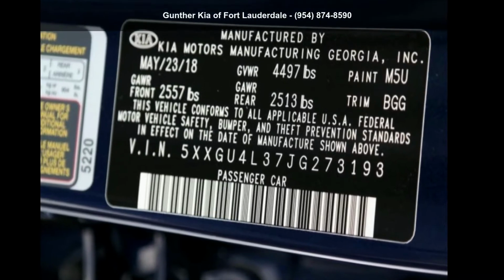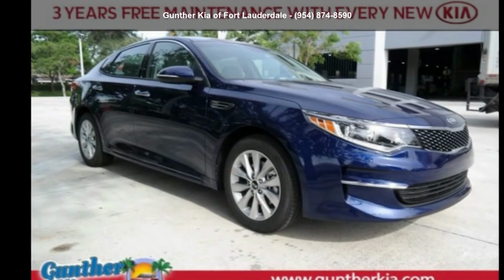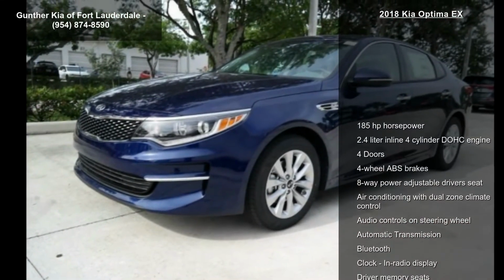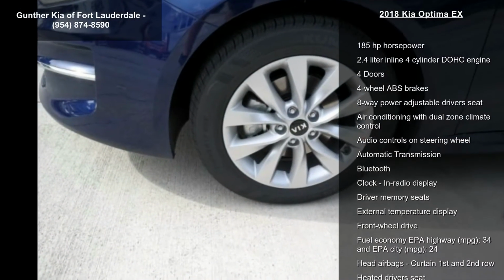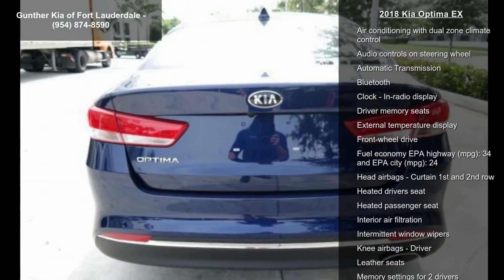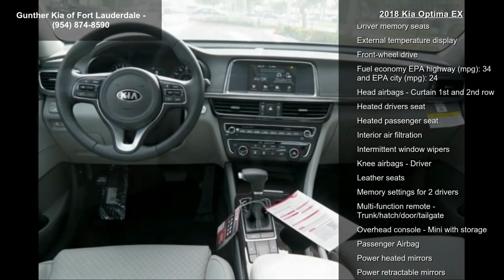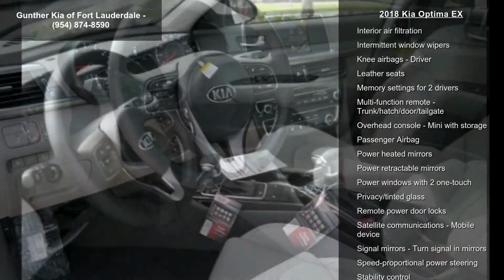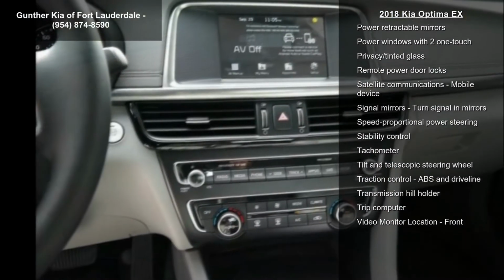Presenting the Kia 2018 Optima EX. If you are looking for an automobile with great features, look no further. This vehicle's top features include 185 horsepower, 2.4-liter inline 4-cylinder DOHC engine, 4 doors, 4-wheel ABS brakes, 8-way power adjustable driver's seat, air conditioning with dual-zone climate control, audio controls on steering wheel, automatic transmission and Bluetooth.